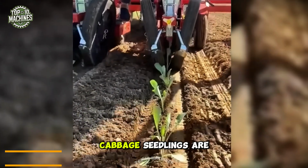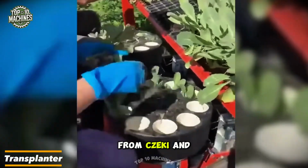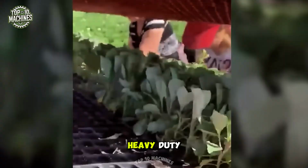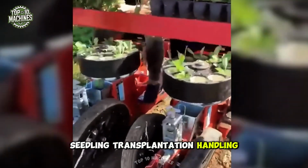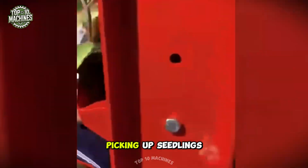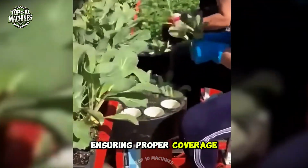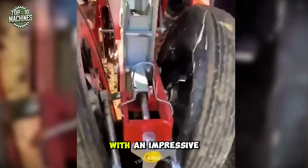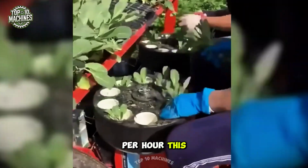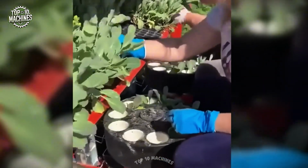In Poland, cabbage seedlings are being transplanted with precision using a transplanter from Czechia and Magli, Italy. This specialized machine is designed for heavy-duty seedling transplantation, handling various vegetables, including cabbage. It operates by picking up seedlings from a tray and carefully placing them into the soil, ensuring proper coverage for healthy growth. With an impressive capacity of up to 5,500 seedlings per hour, this transplanter significantly boosts efficiency in large-scale farming.